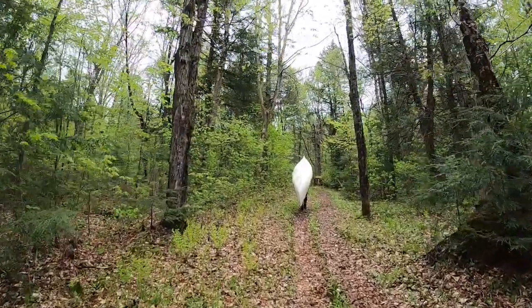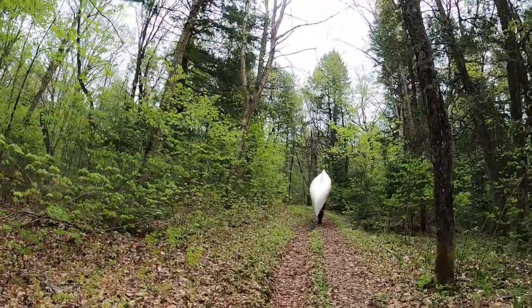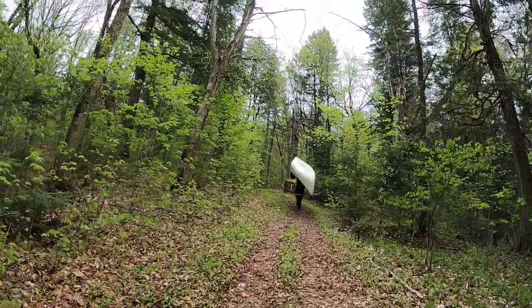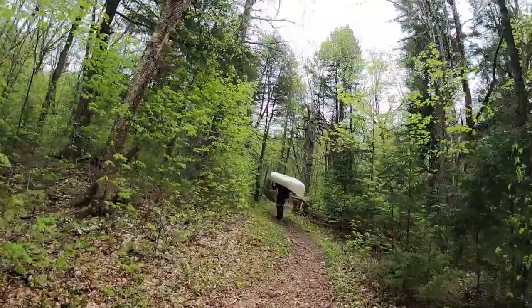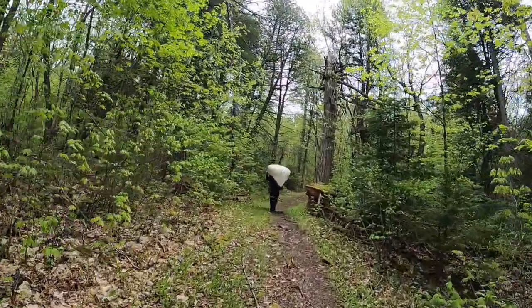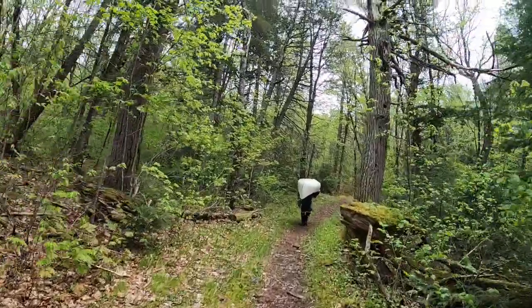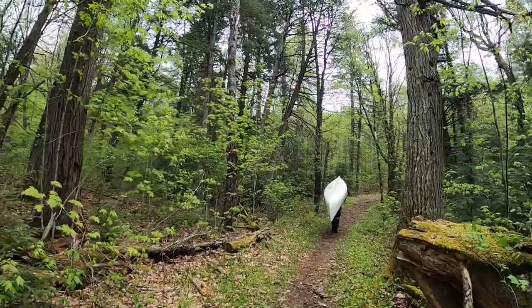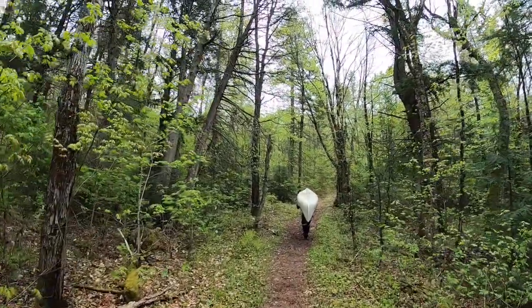Just off on the portage. First portage, 900 meters. Steve's got the canoe and I got some bags. We're going to do the leapfrog. So far not terrible. Steady incline. We'll see you at the other end.